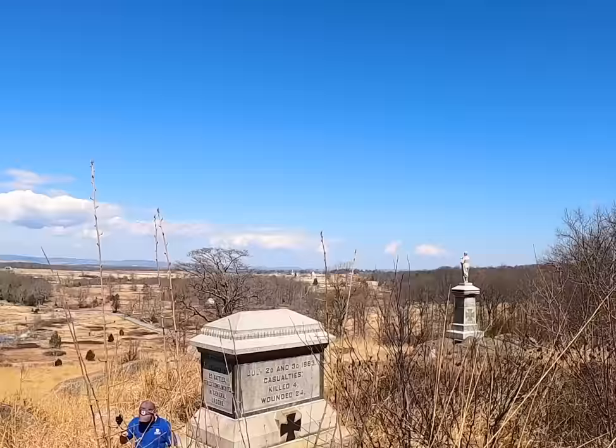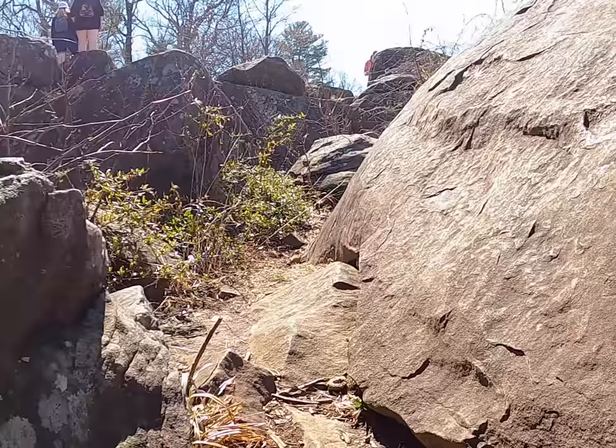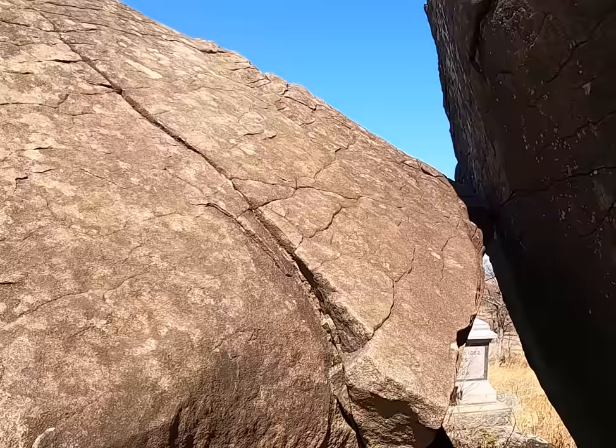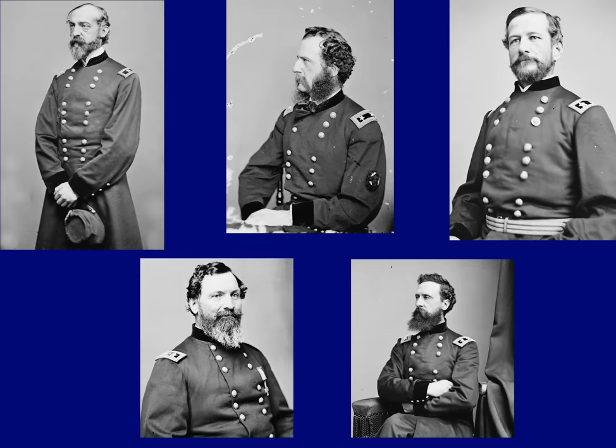Without cutting, let's see if that's possible. So again, there's the monument, there's the 155th. It is right here inside this rocky pen. You see you're covered by this rock, and here in this pen and around it were General Meade, General Crawford, General Pleasanton, General Sedgwick, General Sykes, and I believe I might be missing one, but that's close enough. So you could stand in the footsteps of General George Gordon Meade and so many others during the battle.